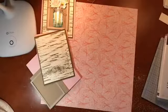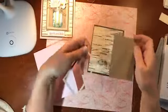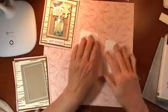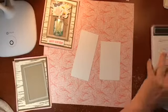We're gold. All right, so now we can get to business with the shaker. Because this is gonna go on there, this is gonna go on there, this is gonna go on top of that, all right? Now to do the shaker card, I've just got a couple of little pieces of Whisper White that I'm gonna stamp on.